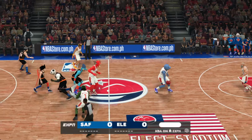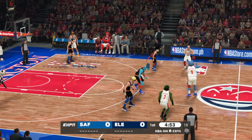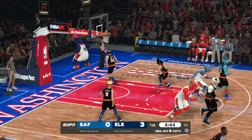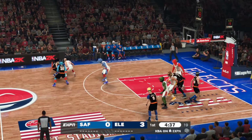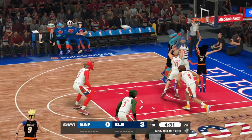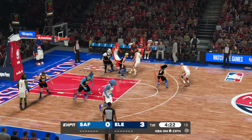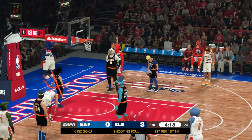And so off the tip, it's Washington's ball. Nice ball movement by Washington. Out to the right wing. Bangs home the trifecta. And he likes to get in a rhythm early. Nice triple. There's the drive. His first shot is a miss. 0 for 1 to start the contest. And he gets the whistle. 2 free throws coming up.